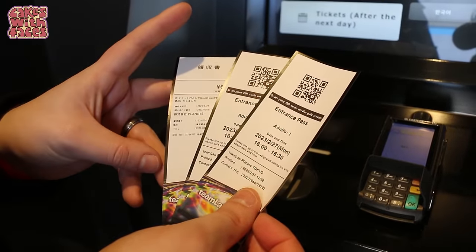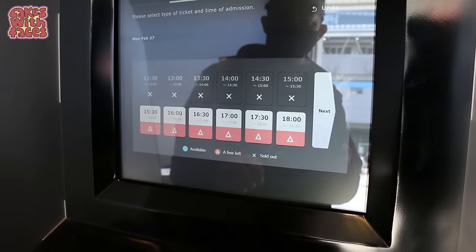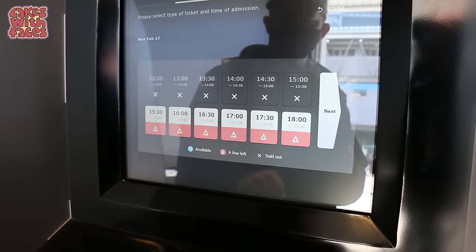We just got our tickets for TeamLab Planets. You can either buy them online or buy them on the door, which is a little bit risky, but we've been keeping an eye on the availability online and they still have them for this afternoon. It's unlikely you'd be able to buy them and then go straight in because they seem to be booking up from the morning onwards. So we've got our tickets for a bit later, we're going to go do something else and then come back. The ticket machine is very easy to use and you can change the language to English.